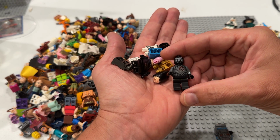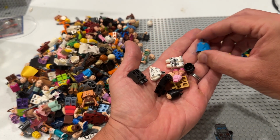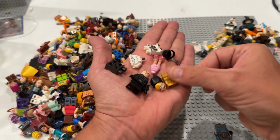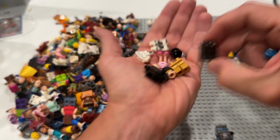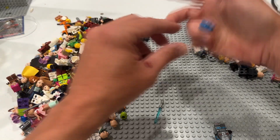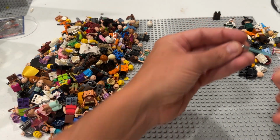Umbaran? No. I think that's Marvel, right? But I can never remember what that thing is called. That is Beat Minecraft right there. Some gold stuff. What legs are those? Those look like they could be pretty good. Let's keep those separate so we remember to look those up. Those are the kind of legs that sometimes surprise you.